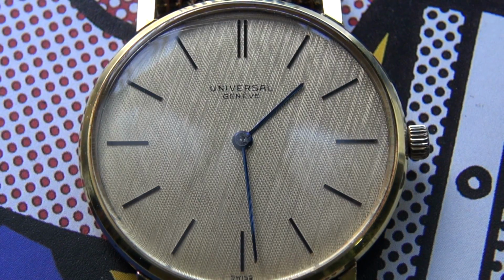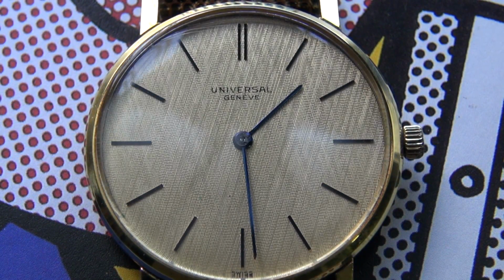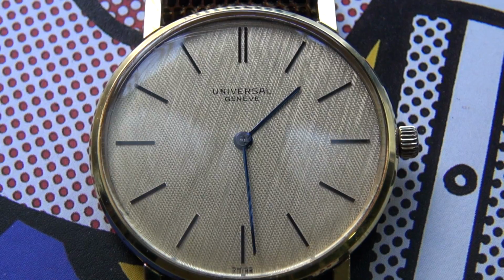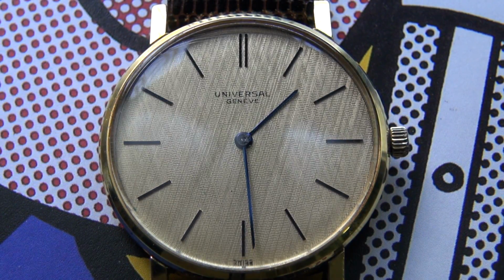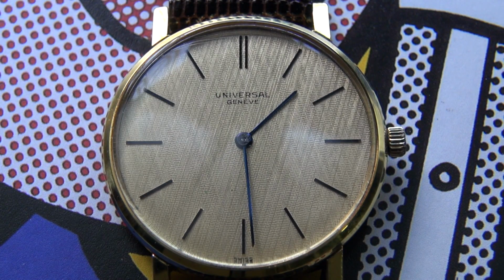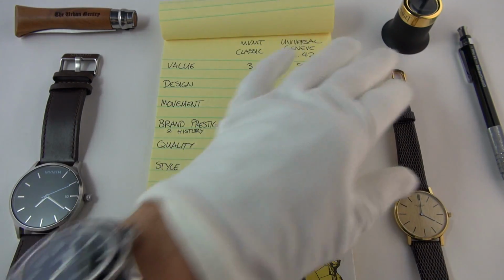You're not really even supposed to wear a watch with white tie or black tie, but I feel something as understated and classy as this, it works, you know. Anyway, sorry, that's a totally different point, but let's move on to the movement.